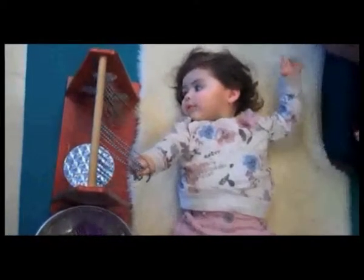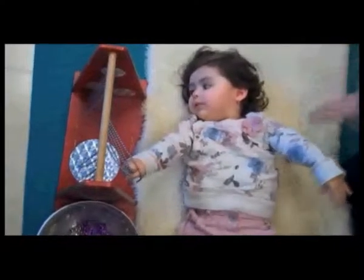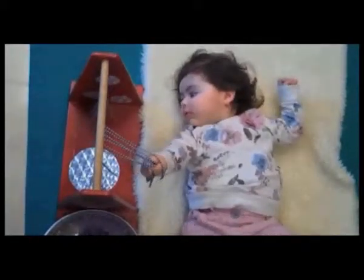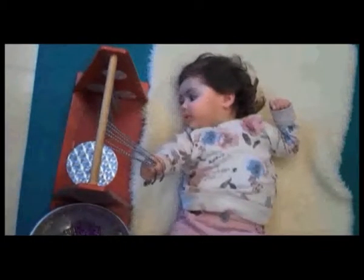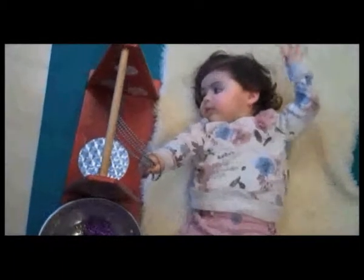Eva is lying on her back. Her mum stretches out Eva's right arm and jiggles it to assist her to find the sensory bead curtain next to her. Eva explores it independently with her right hand. She turns her head to look at it.